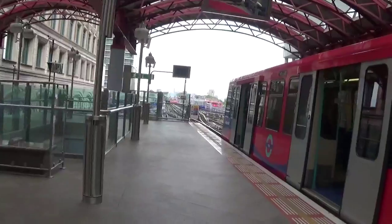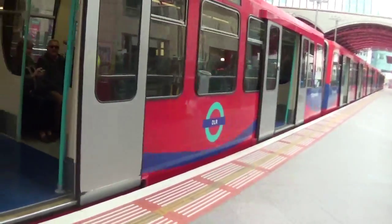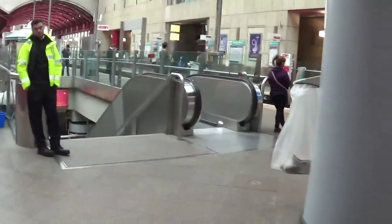But like I say, this is the Docklands Light Railway. I mean, it's cool enough, you know what I mean? It's pretty cool and everything, but I just don't like the idea of somebody not driving the train, that's all.